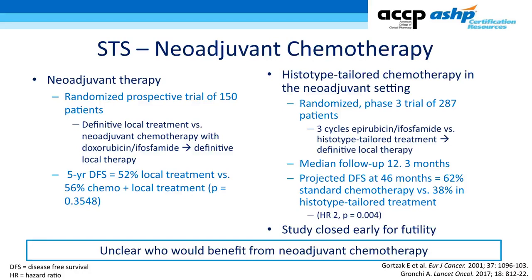Furthermore, we started to evaluate whether the histology played a role. So a study looking at histotype-tailored chemotherapy in the neoadjuvant setting was a phase 3 trial with accrual of roughly 287 patients. The goal was to receive 3 cycles of epirubicin with ifosfamide versus histo-tailored treatment, which would have been possibly gemcitabine and dacarbazine for leiomyosarcoma, ifosfamide for synovial sarcoma, and others, followed then by definitive local treatment.